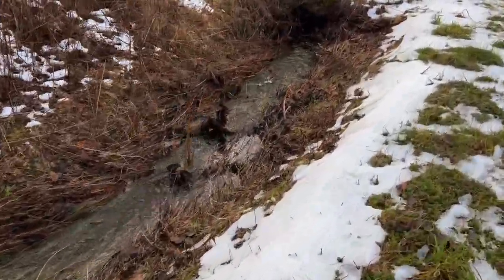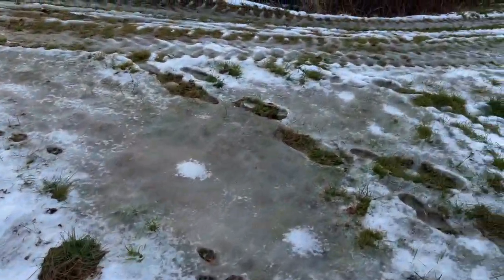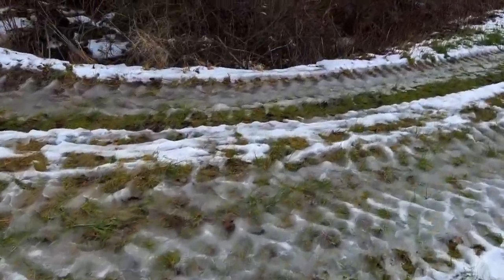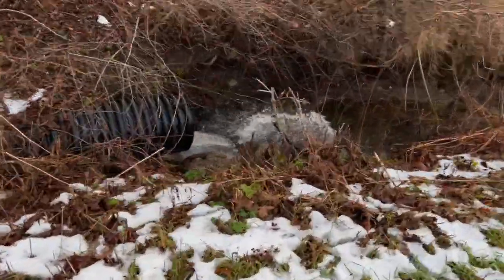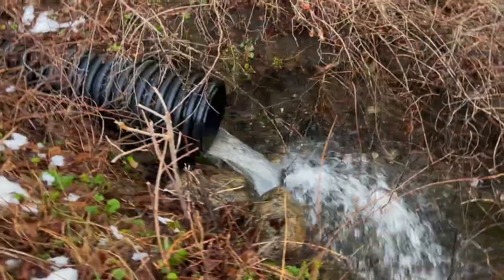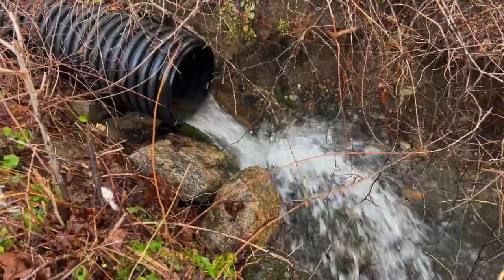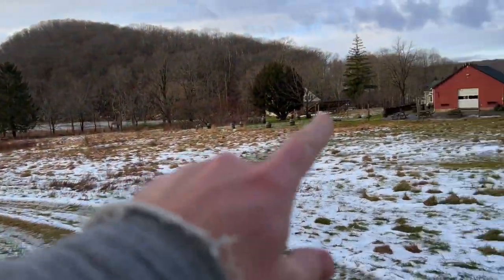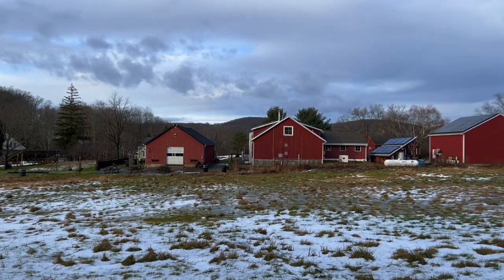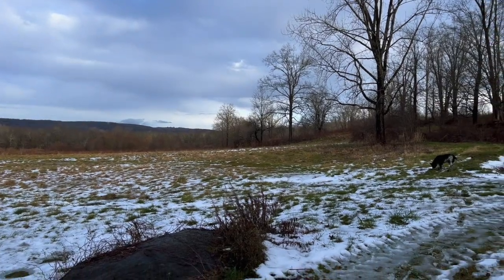This is where this side of the stream connects to that road we were just walking on. And our last pit stop for this video will show you just the passive magnitude of that one little source of water. And it goes on and down into the pond, down into the watershed. And there's the brewery, and it's a beautiful morning. Longer video today, but it was worth it.